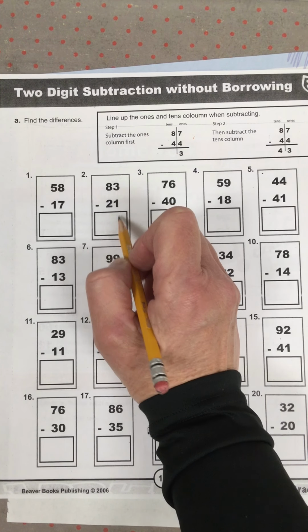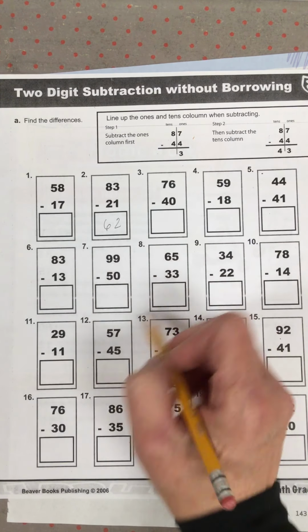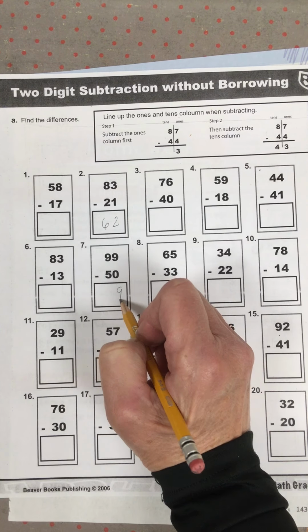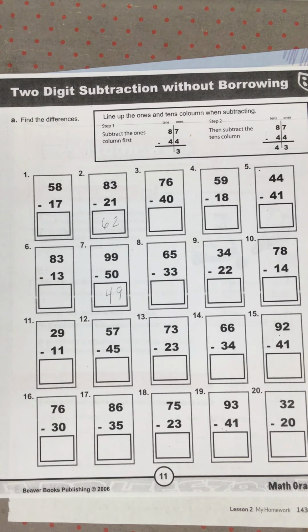3 minus 1, 2. 8 minus 2, 6. Ooh, let's go right there, I guess. 9 minus 0, 9. And 9 minus 5, 4. Okay, a couple free answers for Monday and Tuesday's work. All right, that's all for now.